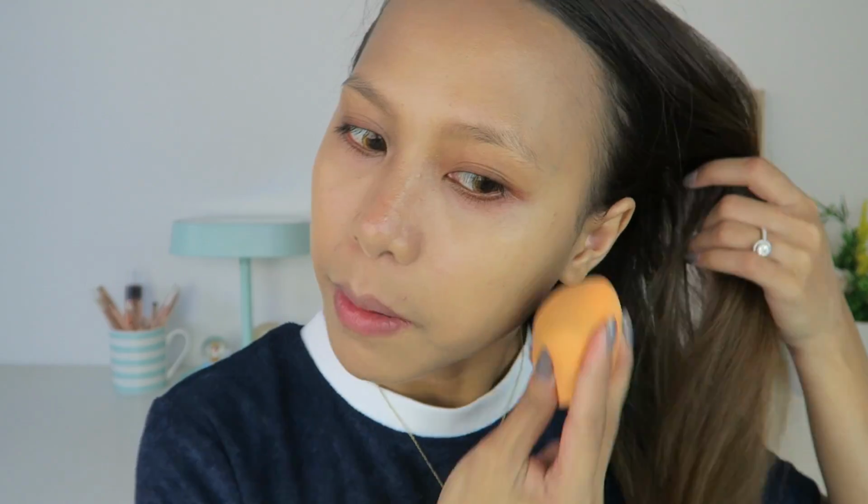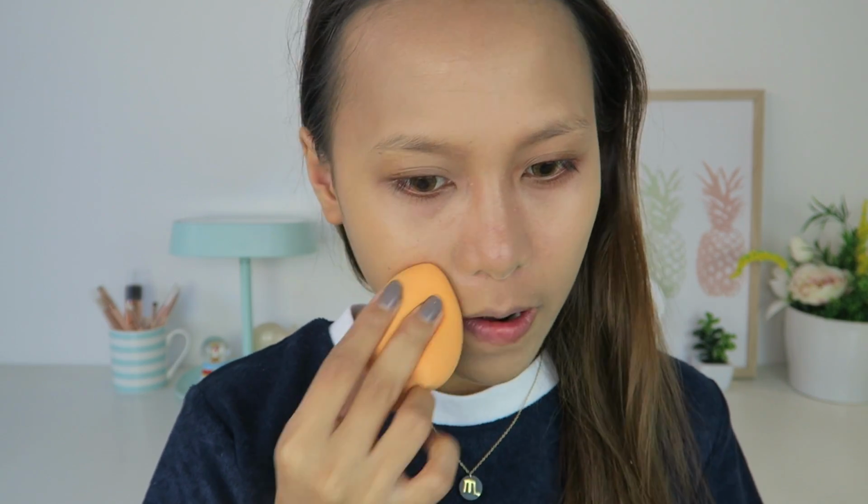Maganda naman yung feeling niya sa face. Hindi naman siya mabigat sa mukha. And hindi siya mahirap i-blend. So far, so good. You can use a brush, you can use a sponge, walang problema. It's not full coverage at all. And as you guys can see, medyo dewy siya. Nakalimutan ko, I have oily skin pala guys. Medyo tacky siya sa feeling kapag tinouch mo yung mukha mo. So siguro hindi pa siya fully nag-set. I will go ahead and apply my concealer. And then I will apply bronzer as well para hindi ganun ka-ghostly.